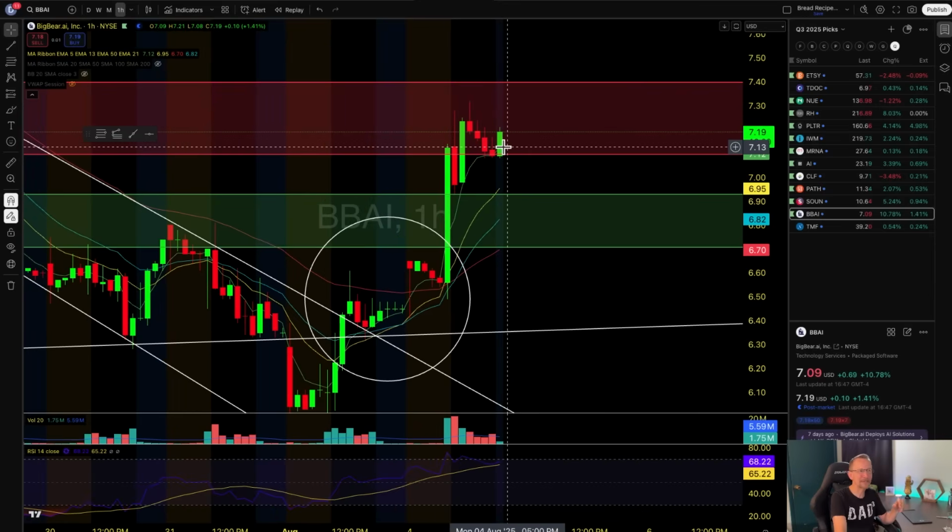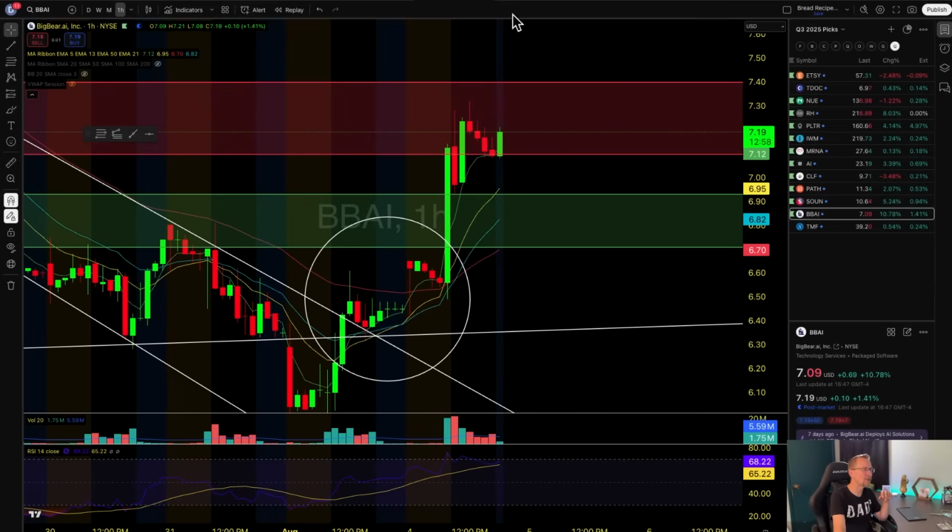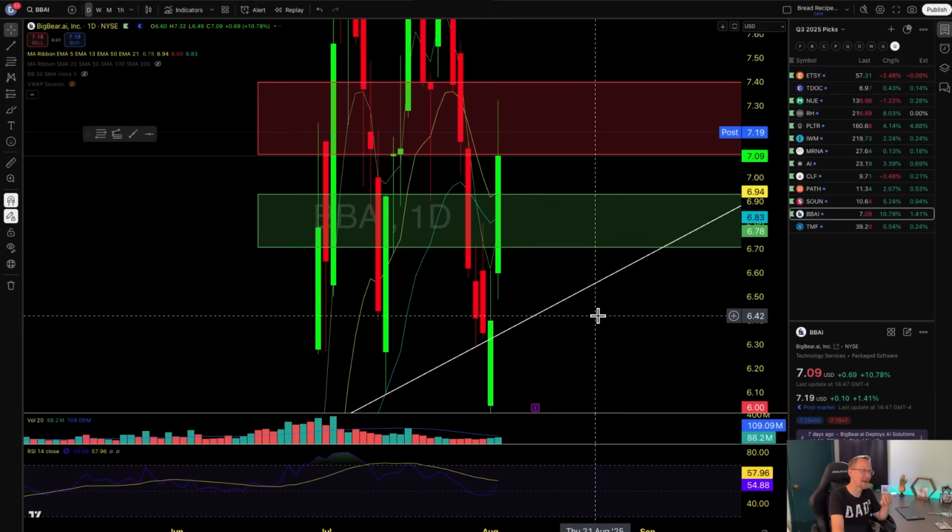Looks like it's moving a little bit green. Don't know if that's just overall market sympathy or if it has anything to do with Palantir. By the way, BigBear.AI earnings are on the 11th in the after hours. So that's next Monday that we're looking for that.